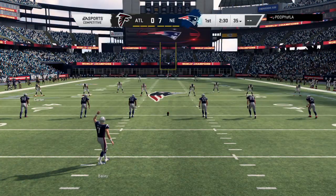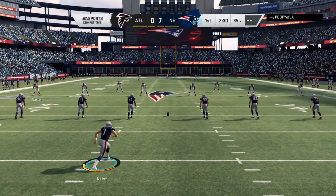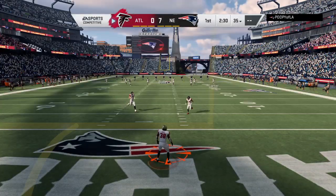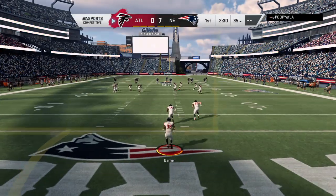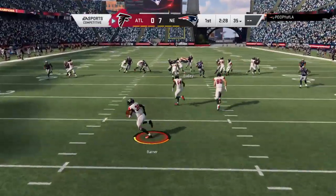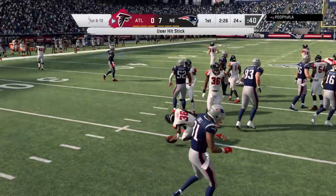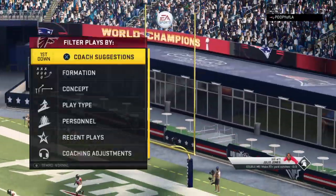Got into the end zone. Bailey now to kick it away after the touchdown. This fielded a few yards into the end zone. And he'll be brought down at the 23, make it the 24-yard line.